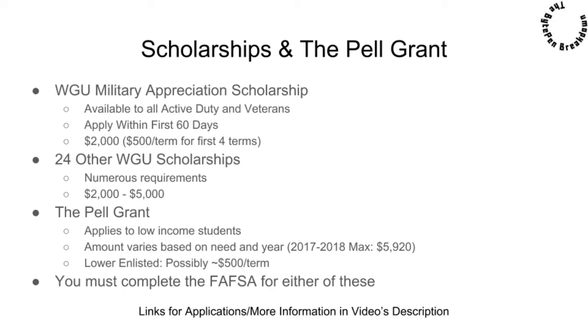Another way to take a bite out of the total is to apply for the Pell Grant. This grant is determined based on your need, but it is up to $5,290 as of the 2017 to 2018 fiscal year. I can't say how much you would get as it depends greatly on your personal circumstances, but I've seen lower enlisted military get around $500 per term. Both of these require you to complete the FAFSA before applying.